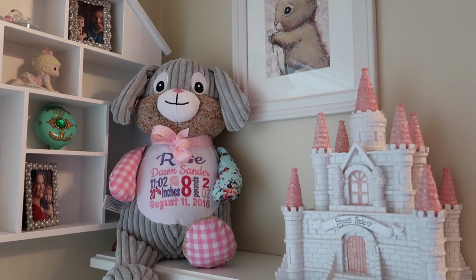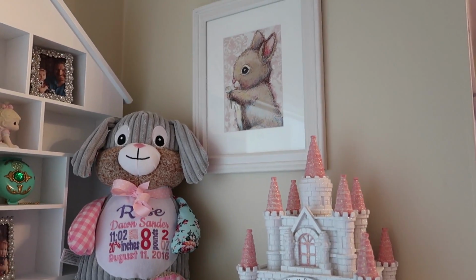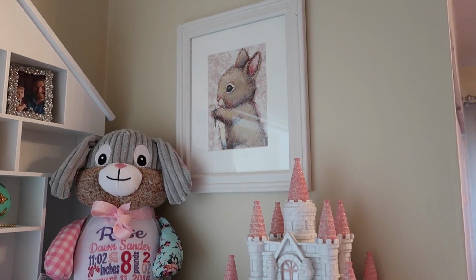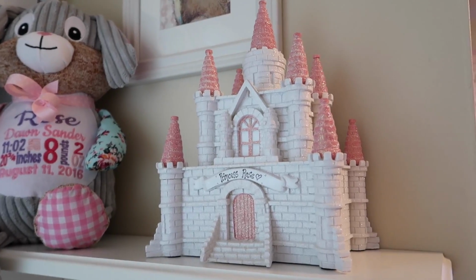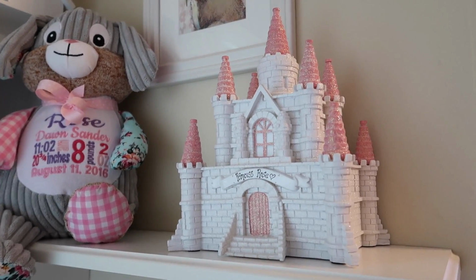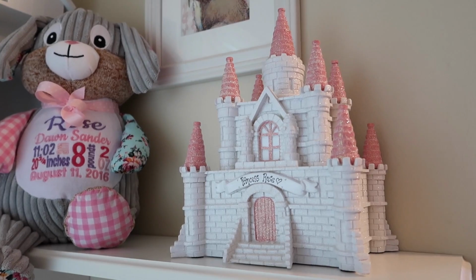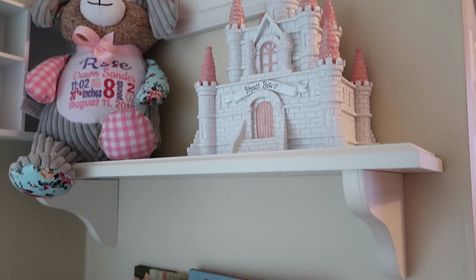I'll be sure to link it below, and actually anything that I mention, if I can find links to, I'll definitely link it below. That little bunny picture frame there is from her aunt and uncle that she got for Christmas. This little castle piggy bank here that says Princess Rose is from her daddy for Christmas. Steve just found that at one of the little shops in the mall that sells Christmas ornaments during Christmas time.